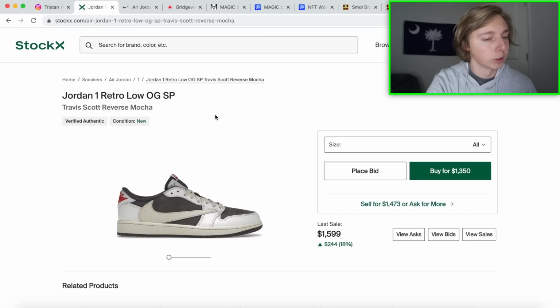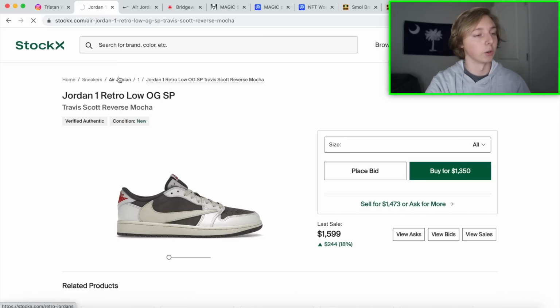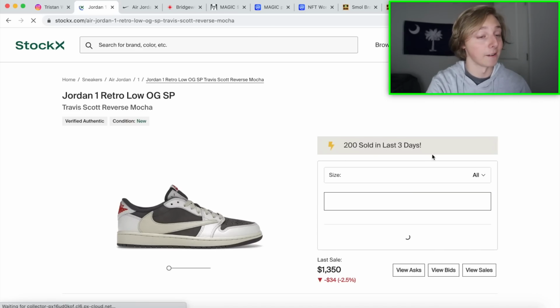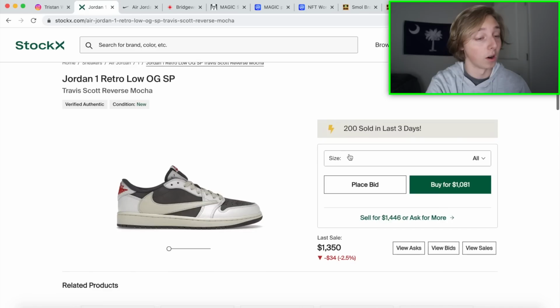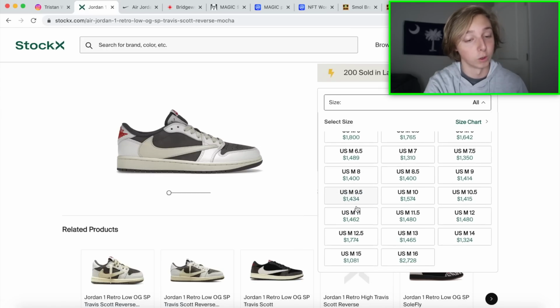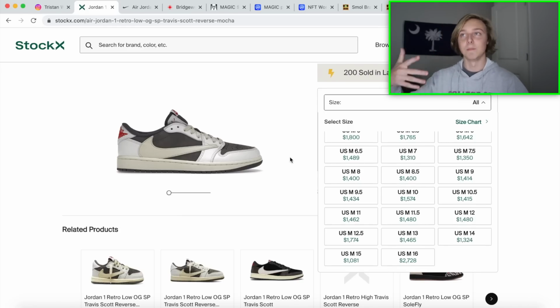So the Jordan 1 Low Reverse Mocha. With this release recently, I'm going to refresh this so we can get more accurate data, because it is closer to the drop day. There you go, that finally appears. People are starting to buy these a bit more off of StockX, and you can see smaller sizes are selling for less, while bigger sizes are selling for more, unless it's a 14 or 15, just since there's not a lot of people wearing them. They're not going for a lot right now, which is very surprising to see, considering they're less made sizes and a little bit harder to hit on, let's be real.